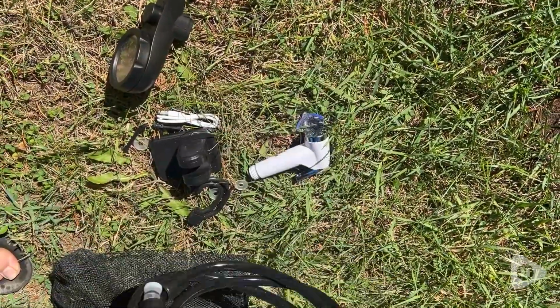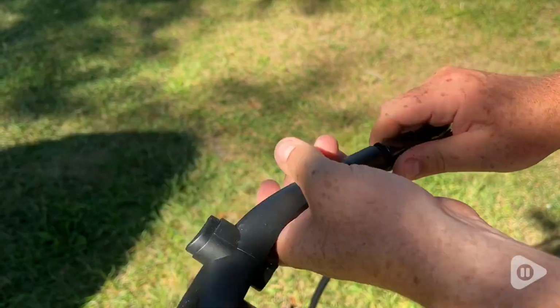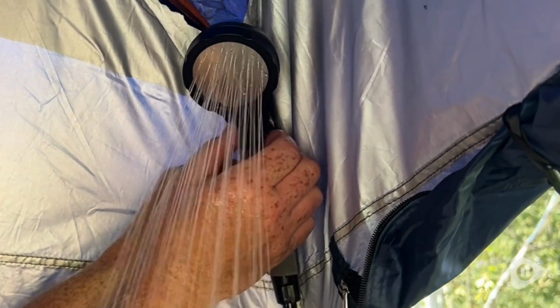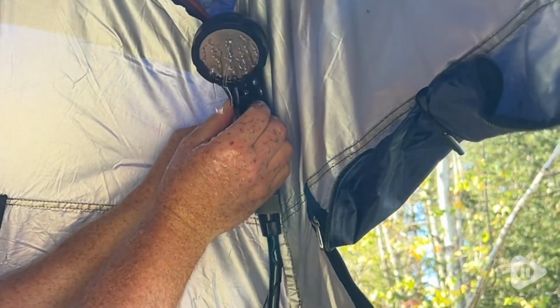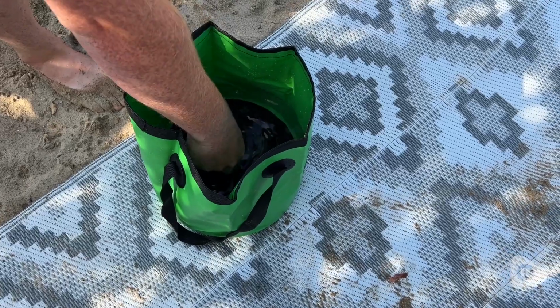It's rechargeable, has a really great battery life. There are several different pressures, so you can have a stronger stream or a little bit of a softer stream. The digital display lets you know what the temperature is, so you can grab water right from a lake. You can use any water you want.